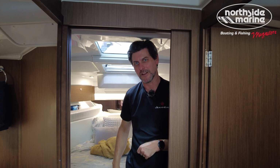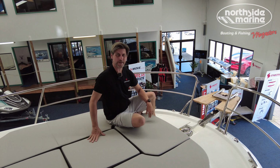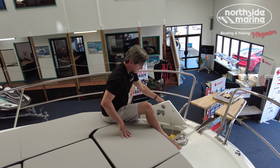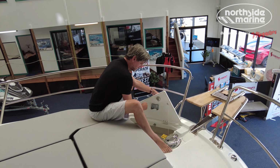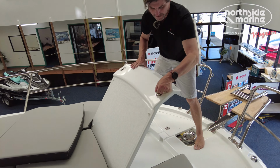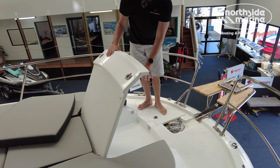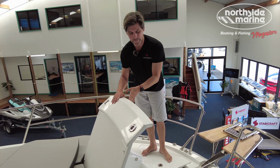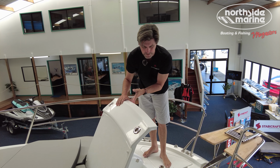Welcome to the bow of the 1095. Obviously, the main storage locker is for your anchor chain down in here. So all your anchor chain goes in there, and there's two drain holes to let out all the water. And there's one last secret little bit of storage under this cushion. Lift these up. We've got a fantastic space to put all the fenders that always sort of end up scattered around the boat. You've got a beautiful spot to put them in there.